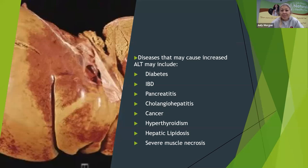All right, so diseases that can cause increased ALT: diabetes. We do get liver damage with diabetes. Inflammatory bowel disease. Very commonly with inflammatory bowel disease, bacteria and leaky gut, things getting through those gut cell membranes and absorbed into the bloodstream, then filtered by the liver, are going to cause damage to the liver. Pancreatitis: the pancreas sits right next to the liver, and so if it's inflamed, then the inflammatory process is going to affect the liver as well.